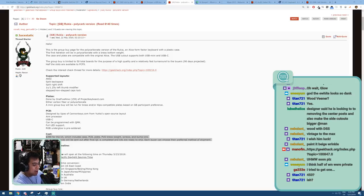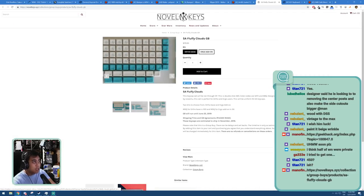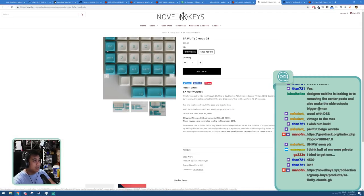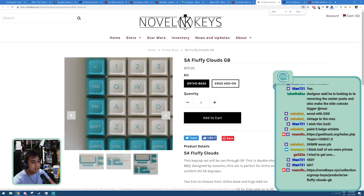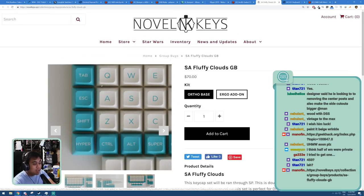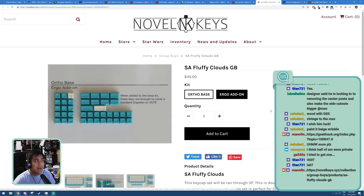Speaking of A+ options, if you are an ortholinear user, you may be wondering, Huey, what's the A+ option for keycap sets? And I'm going to be honest and say there's probably none because you're using ortholinear. But if you have to choose one soon, then maybe this next topic will be good for you, which is the group buy for SA Fluffy Clouds over on Novelkeys. SA Fluffy Clouds, or I like to refer to it as GMK Cyan in SA form, because isn't it just GMK Cyan in SA form? It's going to be $70 for the ortho base and $45 for the ergo base add-on, which is good for people who want to cover an Ergodox or XT75.